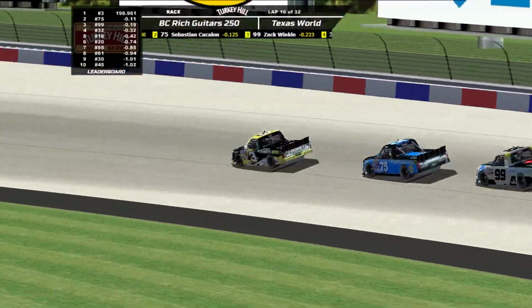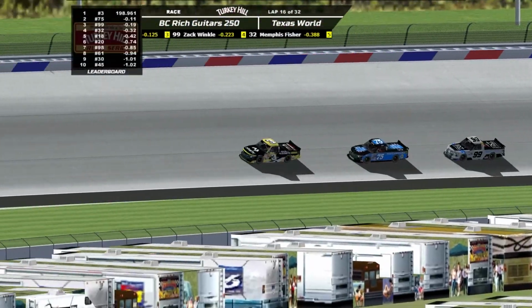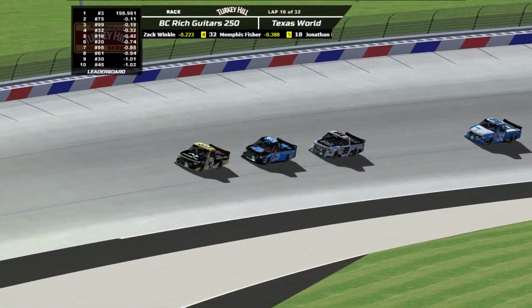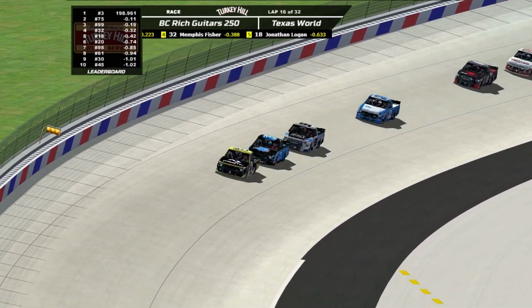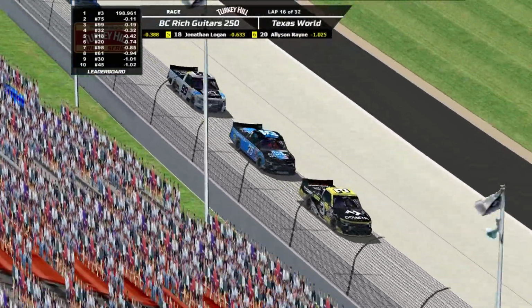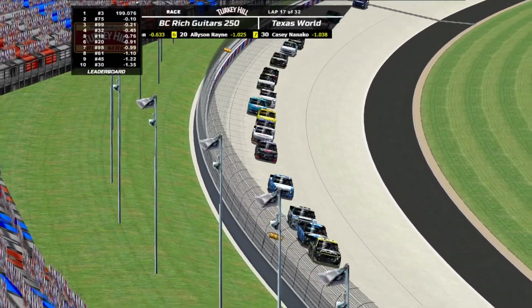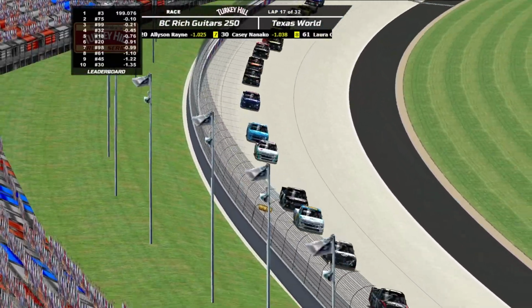But I'm not convinced that Shane Lake has the better long run truck. I think Kukulon and maybe even Zach Winkle might have a better long run truck than what Shane Lake has at the moment. And Kukulon's got a good run right here, but I don't know if he has enough momentum. Another thing to consider, the tire wear is definitely coming into effect here, and that's probably making it a little difficult for some of these guys to make moves.